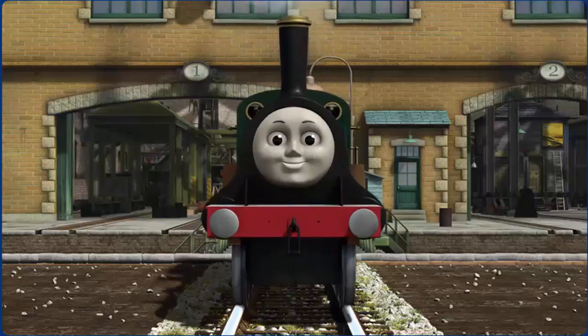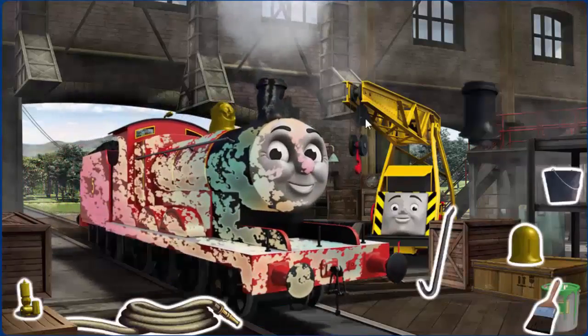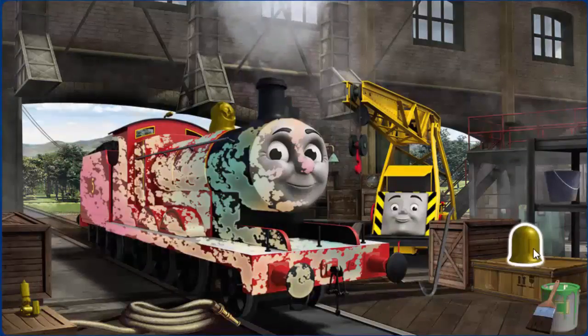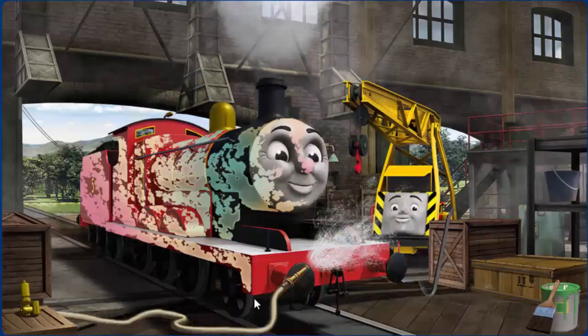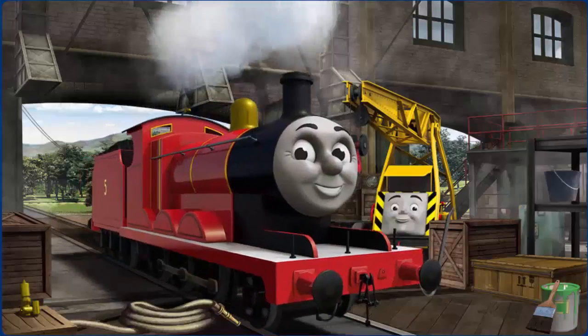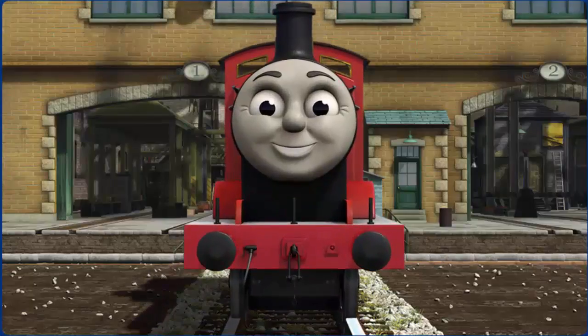Emily is ready to get back to work. James's funnel is broken and he is covered with ice cream. Great job, but there's still more to do. James is covered. Great job, but there's still more to do. You fixed it!